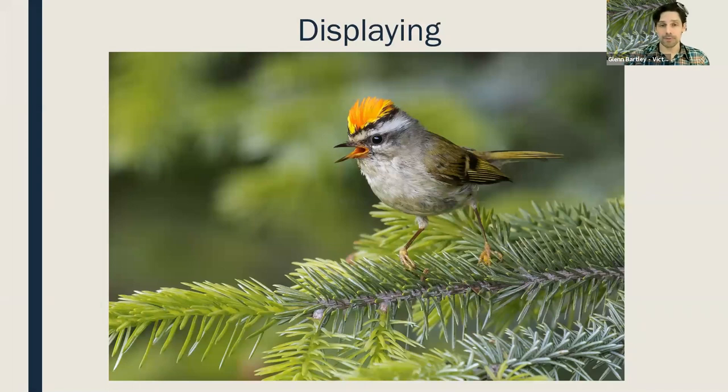Here we have a beautiful golden-crowned kinglet really displaying, showing his crest, calling. Look at the appropriate perch for the type of forest that this guy lives in. Look at the pose. Look at the background, pleasantly blurred out of focus, but still has a little bit of texture. Look at the composition. You start to see how these seven elements are layering up and adding to a really nice photo.